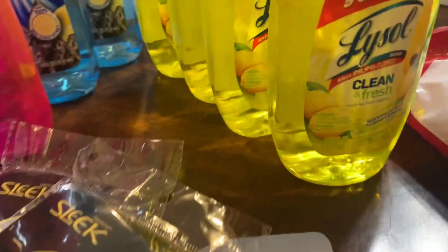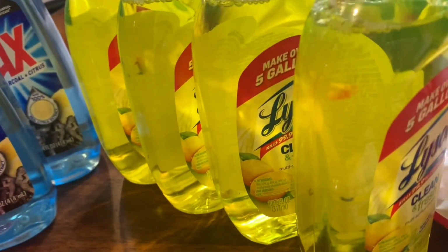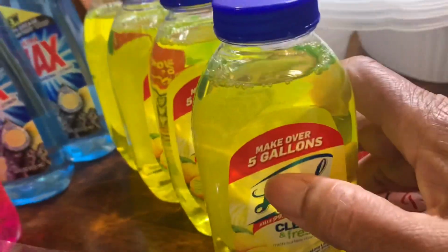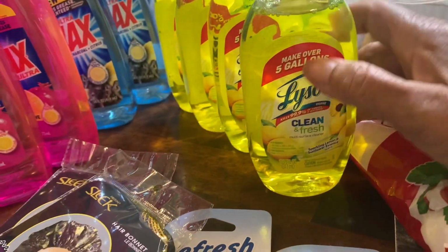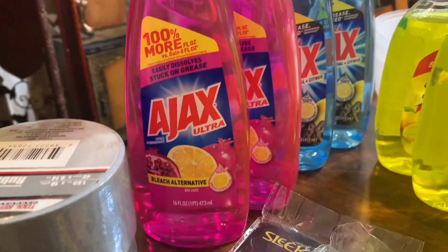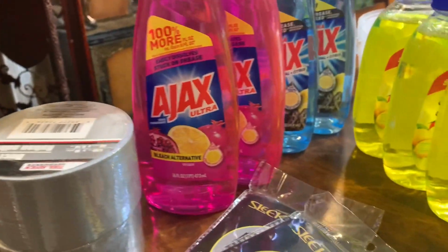Anyway, I bought some Lysol. I bought some more of that. I bought four containers of it. And it says that you can make up to 5 gallons if you use it with water. This is concentrated. It's a little small one. I bought the Ajax dish detergent as well. I bought four of them.